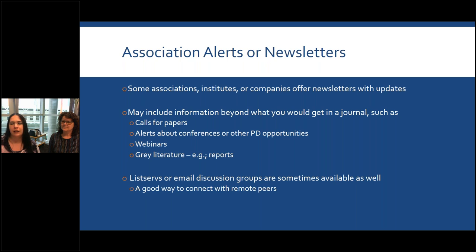And so this can often include information beyond journal articles. It can include calls for papers, alerts about conferences that are in your area or that you might be interested in, notifications about webinars. And it will also include information like gray literature, so news reports or reports in general. Some of them will also have listservs or email discussion groups that are available. This is often a good way to connect and network with people and to see what everybody's talking about in your field. Now, there are some disadvantages with this.